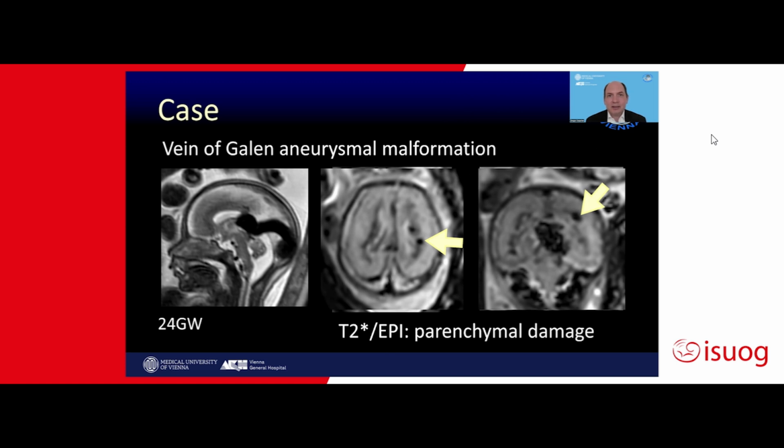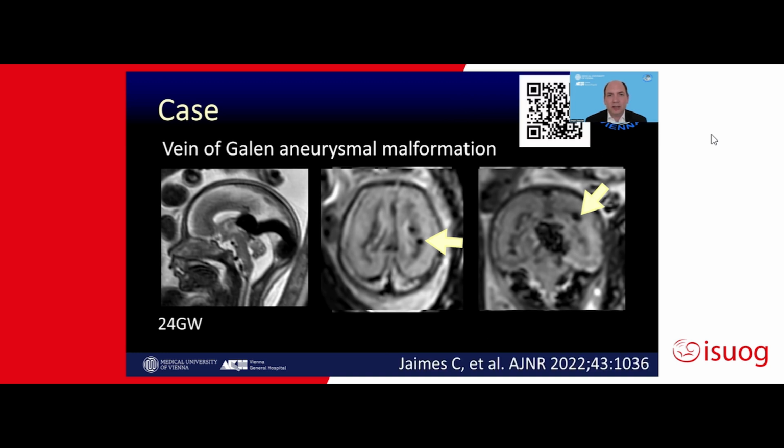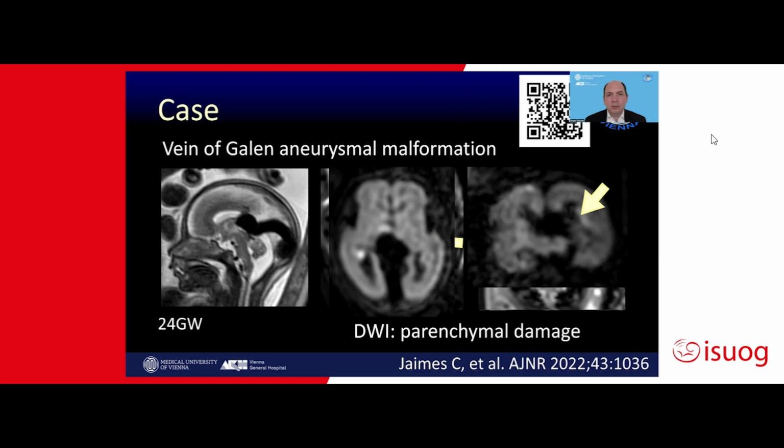However, this means the parenchyma of this brain is already suffering from the malformation. It is already providing us information that within the brain, despite a normal structural anatomical scan, there is a pathology going on, which is crucial in the determination of the prognosis of this choroidal type of vein of Galen malformation. We can add a DWI sequence which further confirms this pathological process, showing diffusion restriction along the ventricular walls, furthermore indicating that there is damage to the fetal brain parenchyma.